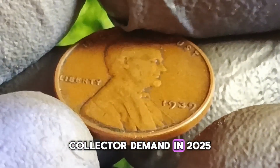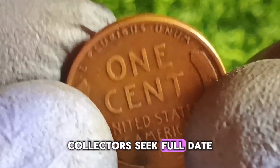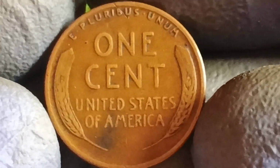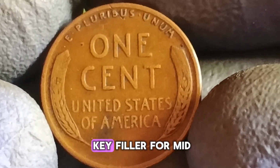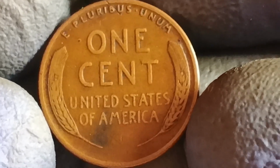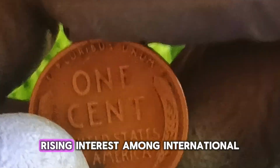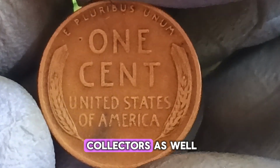Collector demand in 2025. Collectors seek full date sets of wheat cents from 1909 to 1958. 1939 is considered a key filler for mid-level collectors. High nostalgia value. Affordable but getting scarcer. Rising interest among international collectors as well.